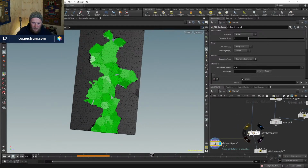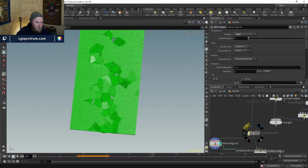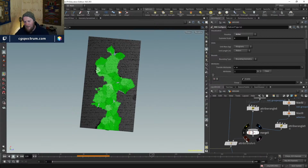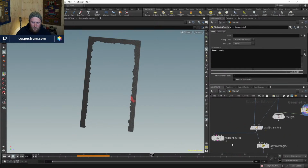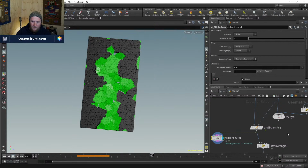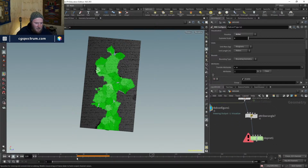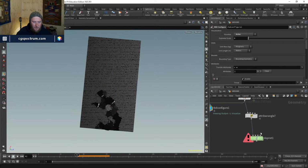So you can see if I disable this, everything's active. But I want to just deactivate the outside. There's maybe simpler ways of doing that. I don't know. Kind of got a bit lost in the process. But there you go. You can see how when I don't have that portion, I end up with some active pieces around the edge. So by adding that little group in there, I deactivate those.